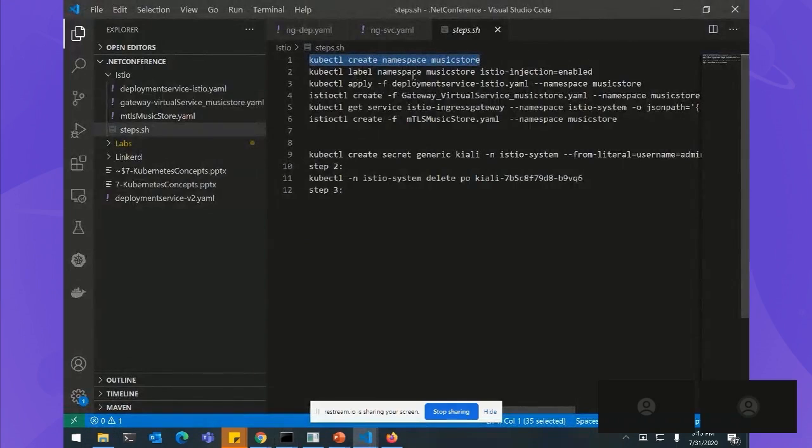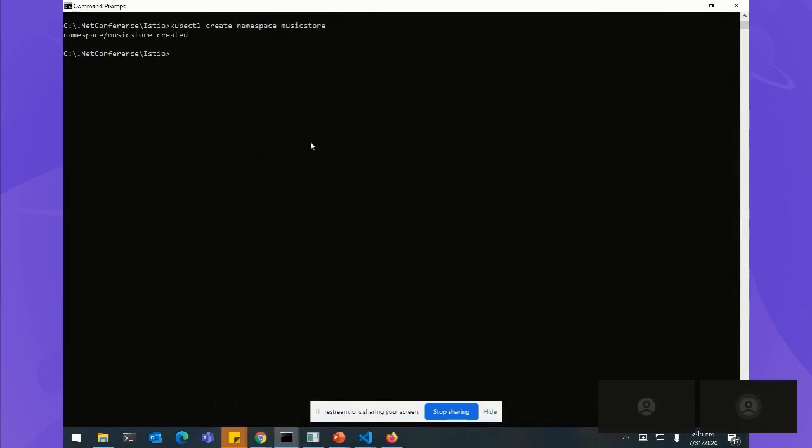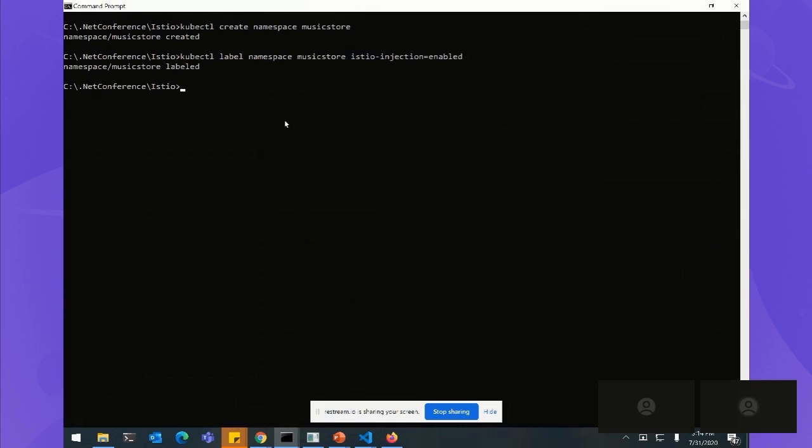So simple Kubernetes command, create a namespace. And then different meshes do it differently. Now if it's Linkerd, you just run an inject command. Now in the case of Istio, I can label the namespace. If you notice here, I can just move out. Label the namespace with istio-injection enabled. So what that does for me is, anytime I deploy a pod within that namespace, Music Store namespace, all these microservices, it's going to automatically inject the proxy for us.